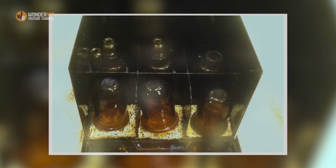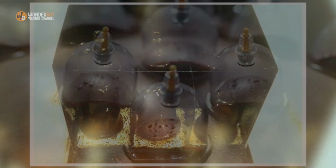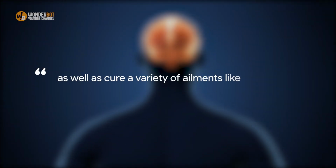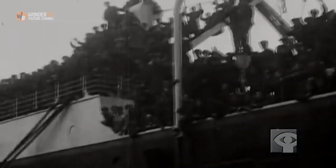Inside the little black box were some weird glass vessels that no one on Reddit knew anything about. Users thought it was possible that these bulbs were used in cupping therapy. This ancient Chinese homeopathic treatment loosens muscles, encourages blood flow, and sedates the nervous system. Since the kit also contained medicines used to slow heart rate, it's possible that this was offered as an alternative treatment. Cupping is also known to relieve back and neck pain and stiff muscles, as well as cure a variety of ailments like anxiety, migraines, and fatigue. These ailments were common among World War II soldiers.